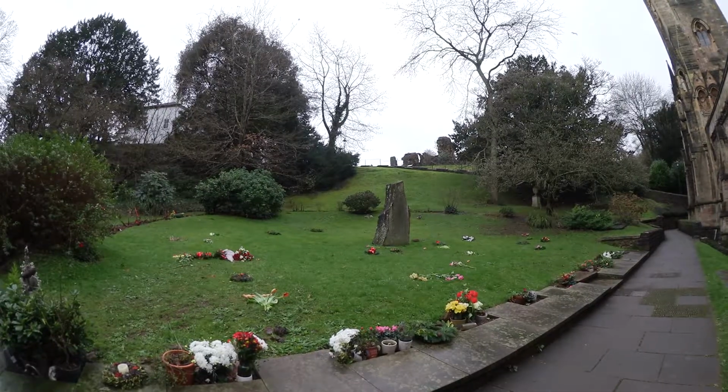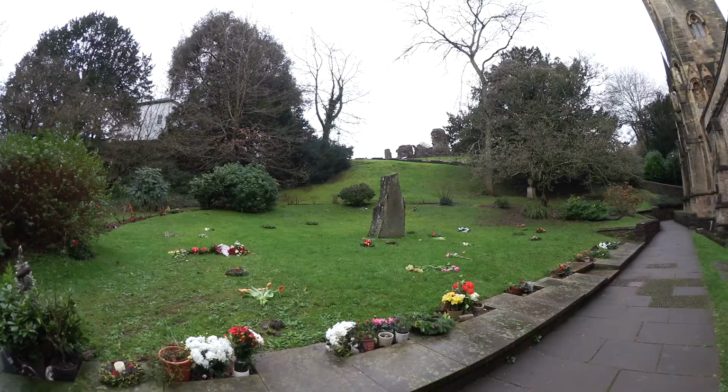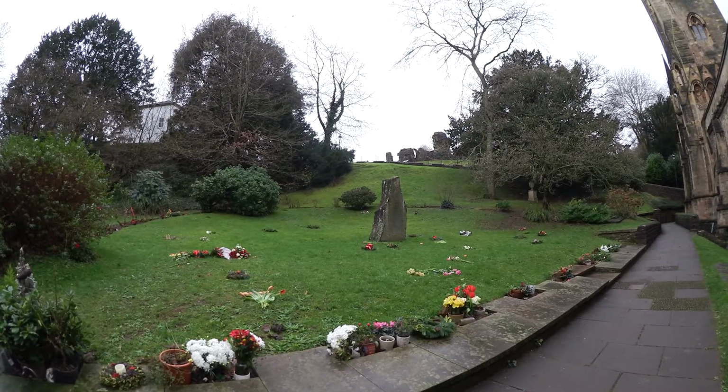It was World War II, and on the 2nd of January 1941, Cardiff was bombed by the Germans. 165 people lost their lives, and I've come to Llandaff Cathedral because it too was bombed. However, the mine that was dropped on it didn't hit the cathedral itself. It landed here in the grounds and caused this huge crater.